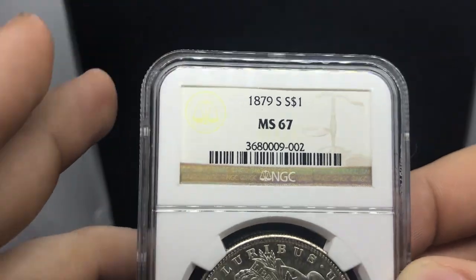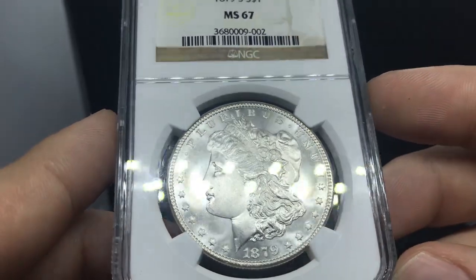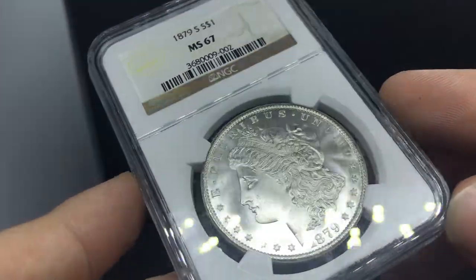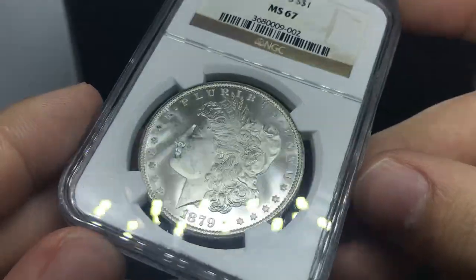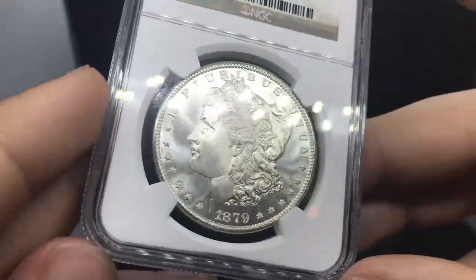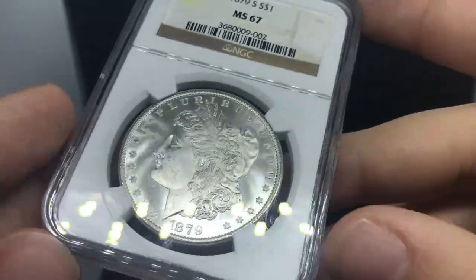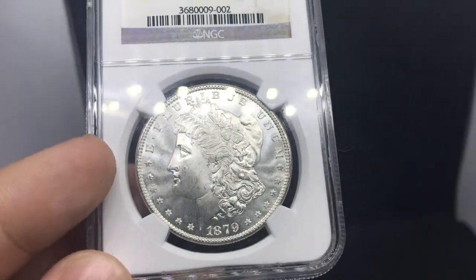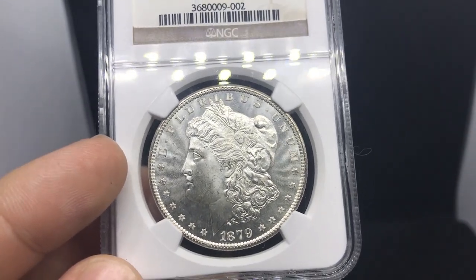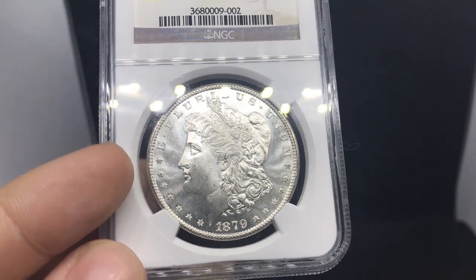But let me show you guys some heavy hitters that we bought at the shop. This is an 1879S Morgan Dollar graded MS67 by NGC. The coin overall, there's not too many marks on it. And it's a little bit tougher of a date, especially in 67. I think the coin's just a gorgeous coin. Sometimes you get that ugly toning. But with most 67s, they're going to have that luster to make it worth it. So with most of the NGC and PCGS 67 coins, luster has to be a very big factor in the coin.